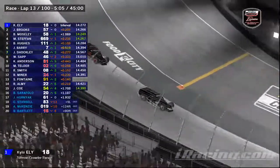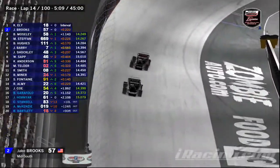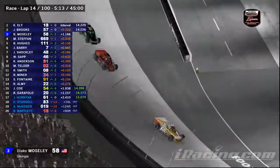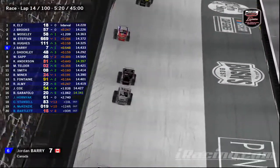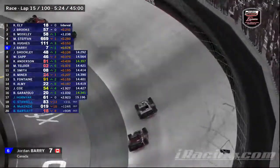And up front, it's still Eli and Brooks. They're running fairly close together here. Blake Mosley a little bit further back, and it looks like Steffen and Hughes are following him, and then a little bit of a gap to Jordan Berry, but Jordan Berry just passed two cars, and he looks pretty strong here in the early stages of the race.